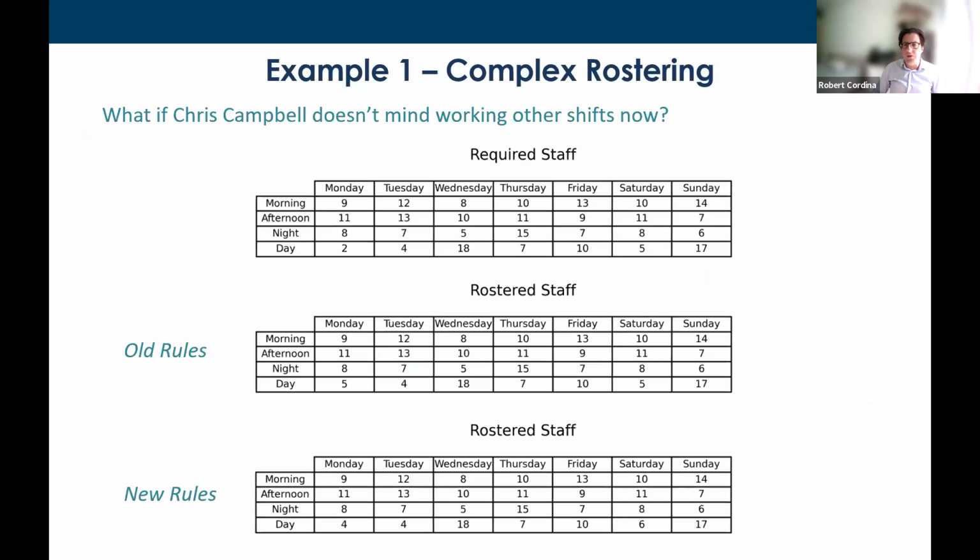Now, what if we change the rules a bit? Because Chris Campbell's home situation has changed recently, and he doesn't mind working other shifts now, for example. So once we take that rule out and rerun the optimization, we can see that there are some changes to the total number of rostered staff. For example, the day shift on Monday has gone down from 5 to 4, while the Saturday day shift has gone up from 5 to 6.